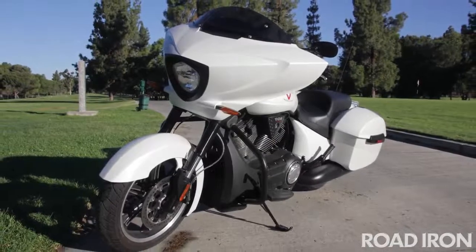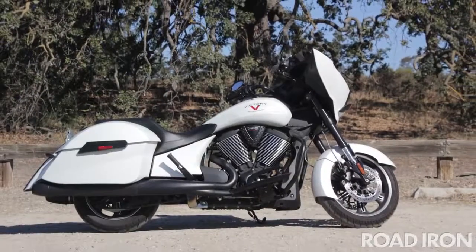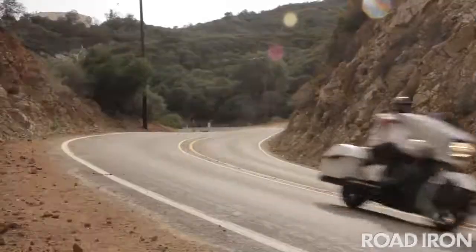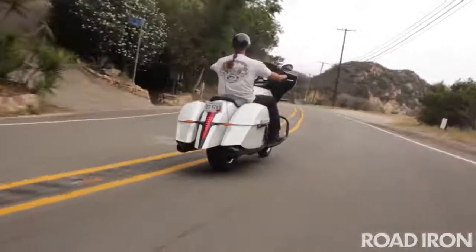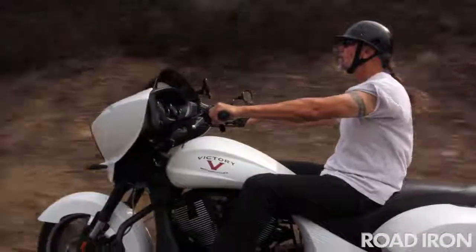Styling-wise, I've always loved the Victorys. I think that they have a really sleek look. Bottom line is it's zippy, it's got gobs of power, it handles very well. It just all around is a great little touring bike. I don't think you could do much better than the Victory Cross Country, especially at this price point.